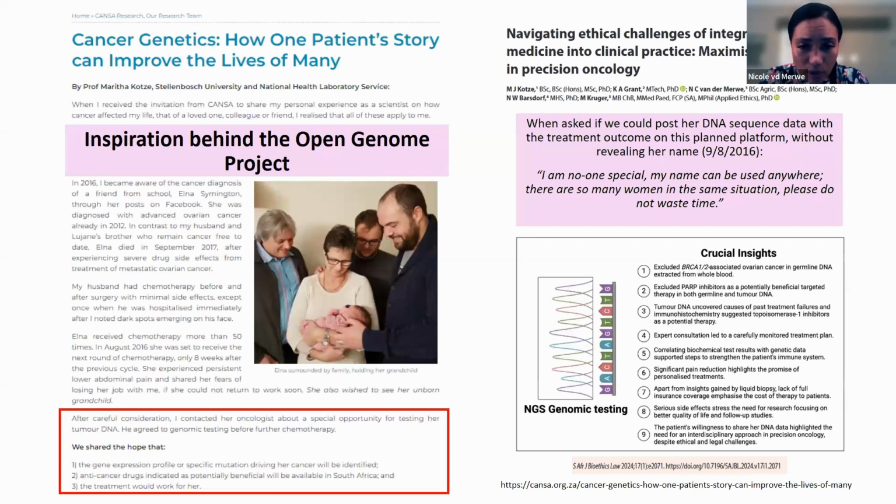We also saw that, apart from the insights gained by the liquid biopsy, lack of full insurance coverage emphasized the cost of therapy to patients. Serious side effects stress the need for research focusing on better quality of life and follow-up studies. And the patient's willingness to share her DNA data highlighted the need for an interdisciplinary approach in precision oncology, despite ethical and legal challenges.